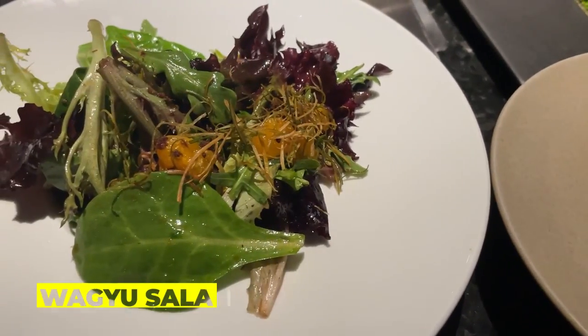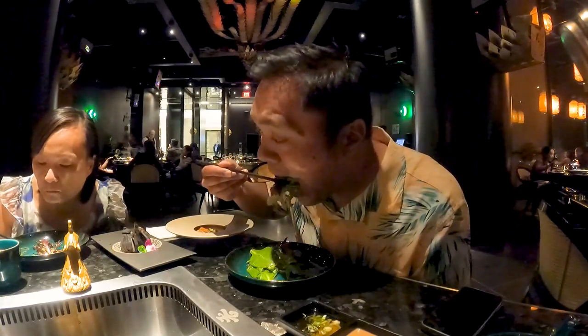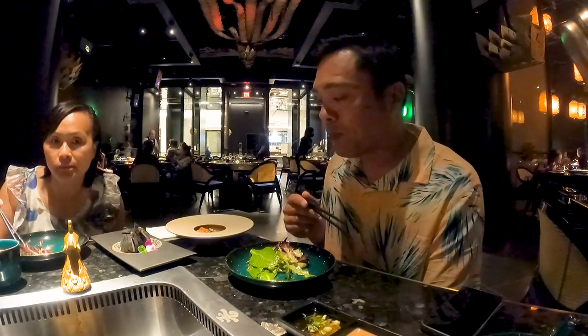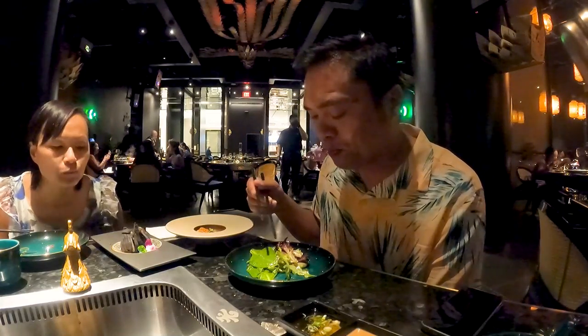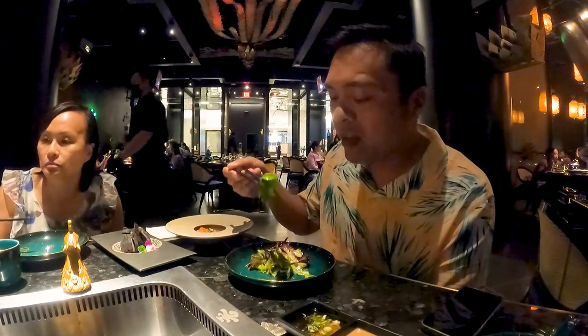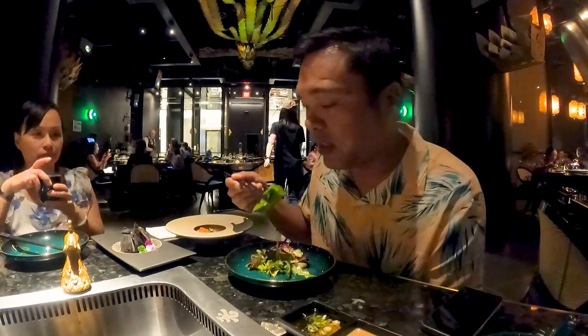The chopstick was very good. Salad has a lot of zing to it. Perfect salad. Perfect. This is a perfect salad. I can't say that enough. Perfect salad.